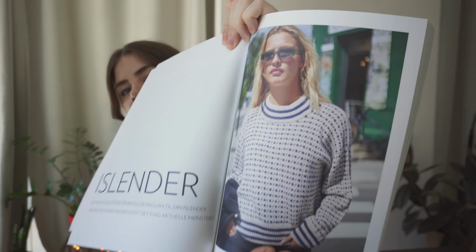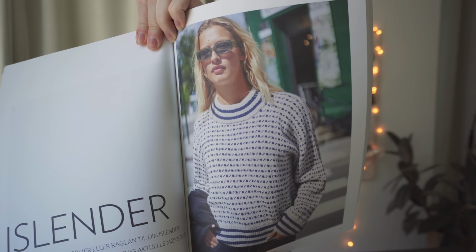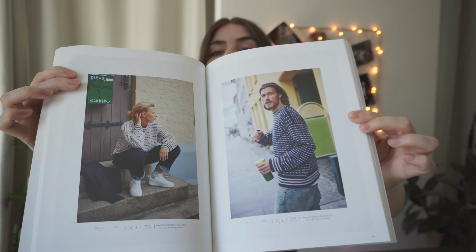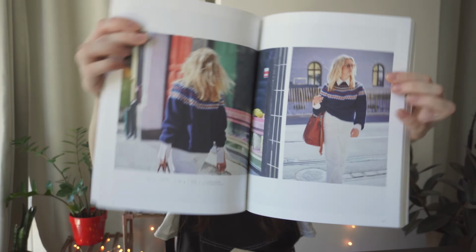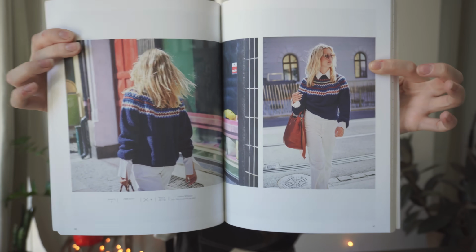So there's that one that is also available for women's. So this is what it looks like. White with blue little squares. These are all colorwork sweaters. So here's the women's and the men's on the same page. I keep looking to make sure I'm showing you guys properly. I absolutely love this one, but I don't prefer it in the men's version. I prefer the women's version for this one.